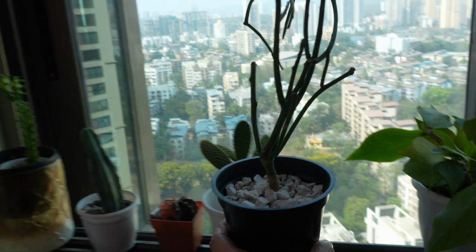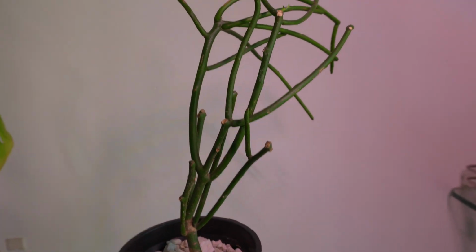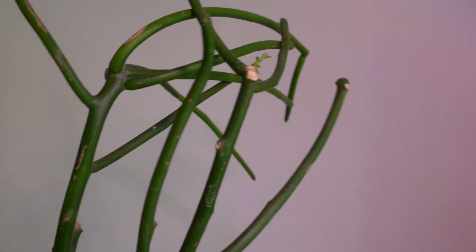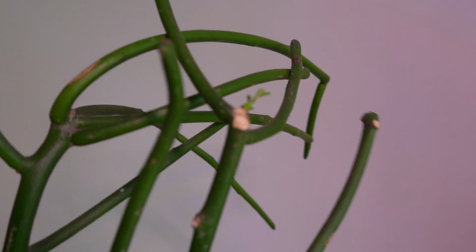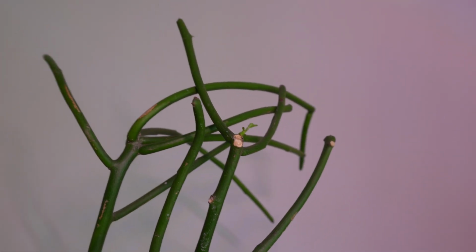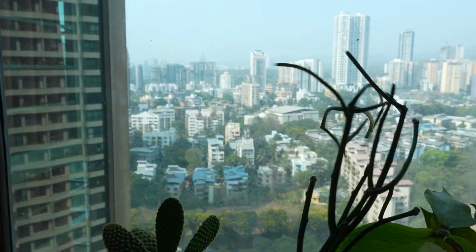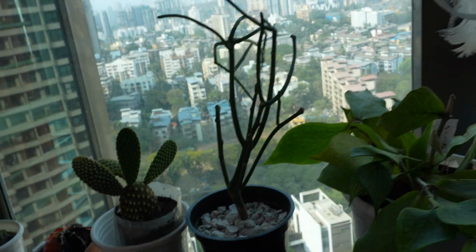Next is the pencil cactus, which I just recently repotted, right? And in just about 2, 3 days, you can see that new growth spurt. So I'm just so happy that it worked. Changing the soil worked, and I think it's finally happy. I haven't watered it since then, but I'll see when to do that.